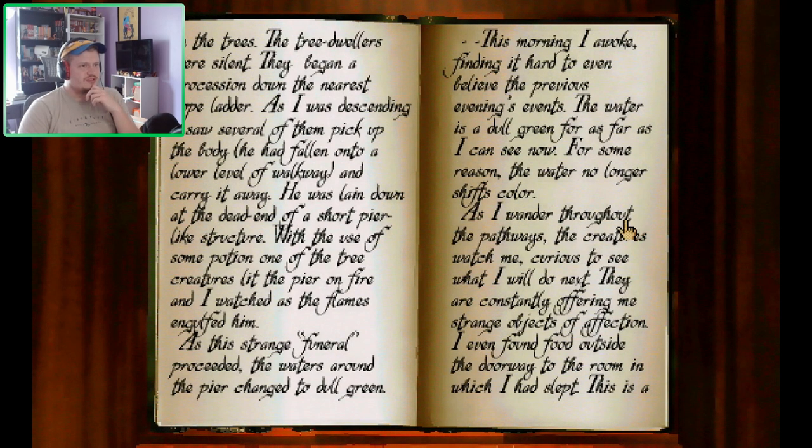The tree dwellers were silent. They began a procession down the nearest rope ladder. As I was descending, I saw several of them pick up the body. He had fallen onto a lower level of the walkway, and they carried it away. He was laid down at the dead end of the short pier-like structure. With the use of some potion, one of the tree creatures lit the pier on fire, and I watched as the flames engulfed him. As this strange funeral proceeded, the waters around the pier changed to dull green.